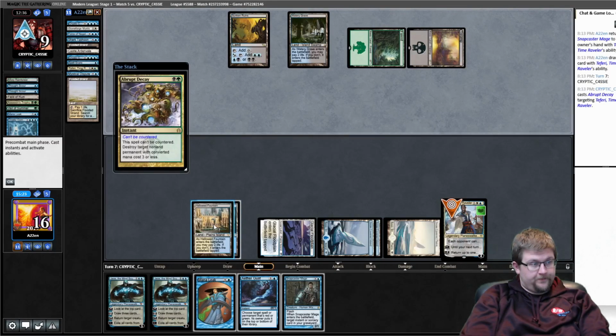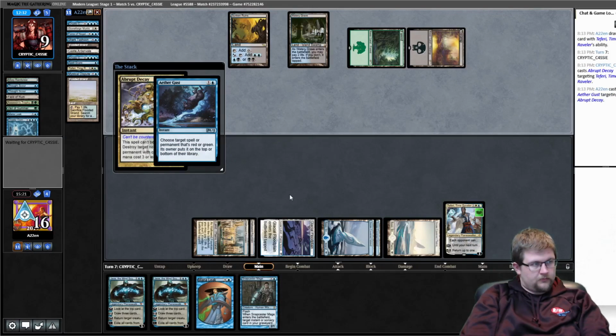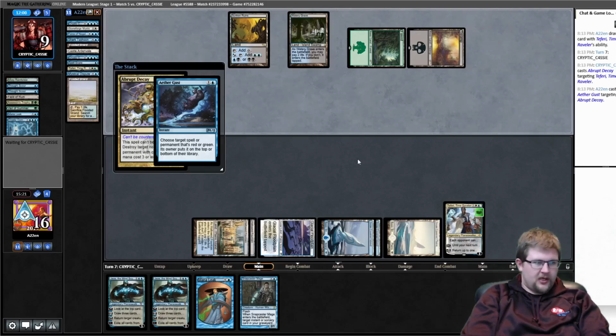Decay Teferi. I think I want to Gust that, honestly. If they want to counter my Gust, they're welcome to, because I'll just jam Jace with Mana Leak back up next turn, and we'll still be in a pretty good spot. If they have a counterspell, they're kind of incentivized to use it here because I can Snap Gust Decay again next turn. And then... No, Teferi's never going to get to 3, right? Goes to 2. It'll be up to 3. Then they could Decay. I can't really stop that. But, yeah.